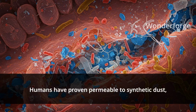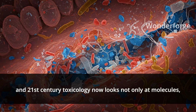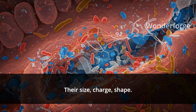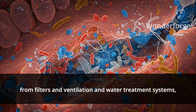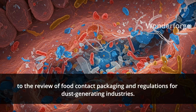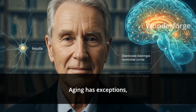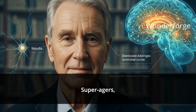Humans have proven permeable to synthetic dust, and 21st century toxicology now looks not only at molecules, but also at the tiny bodies of materials, their size, charge, shape. Practical conclusions emerge immediately, from filters in ventilation and water treatment systems to the review of food contact packaging and regulations for dust-generating industries. 10th fact: aging has exceptions, and neurobiologists have only recently begun to dissect them.